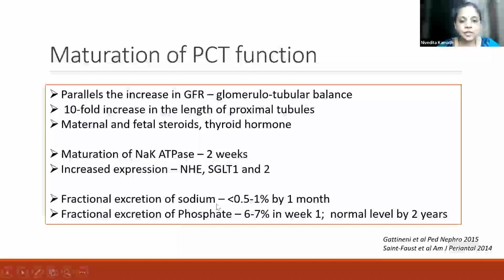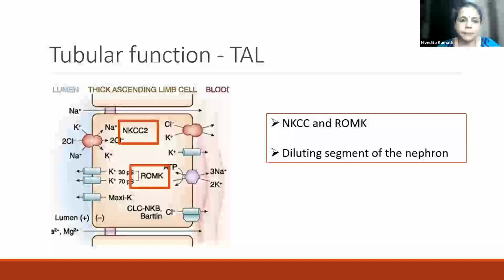So the fractional excretion of sodium, which was high, it may be up to 3% in term newborns and about 5% in preterm newborns, reduces to the normal that we say in adults or in older children of less than 1% by 1 month of age. Similarly, fractional excretion of phosphate slowly increases to about 6 to 7% by week 1. But since we need phosphate for positive phosphate balance, it normalizes only by about 2 years, parallel to the maturation of the GFR.